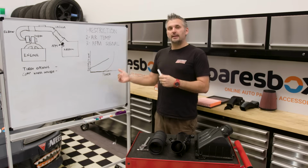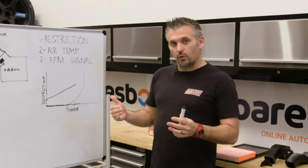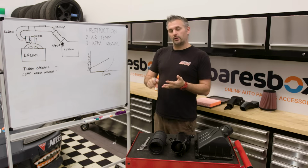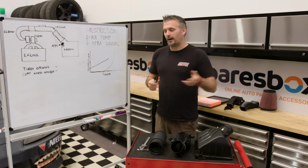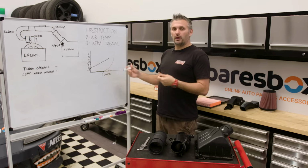So testing an intake on a standard car versus testing an intake on a modified car can have very different results. So if someone tells you their intake can make 30 more horsepower, yeah, sure, maybe on a car that has an aftermarket exhaust, intercooler and more boost, but it might only make 2 horsepower difference on a standard car. So that's another thing you need to consider when looking at an intake. So that restriction can change based on the power level and what's going on.